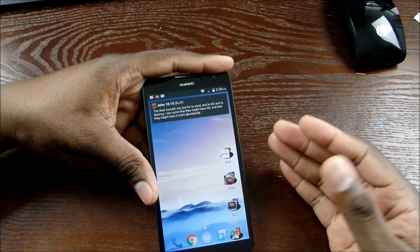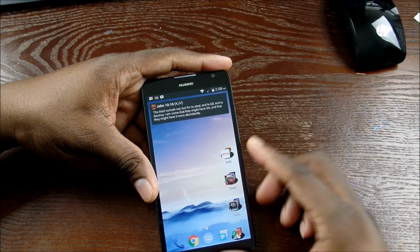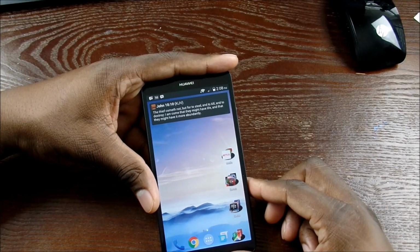this front camera is really, really nice. This has dual band Wi-Fi, which means that I have the 5 gigahertz band connected, which gives me the fastest speeds I can get at home on Wi-Fi.